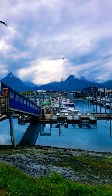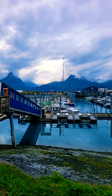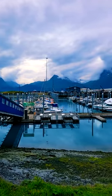Afternoon, Montana. Hi, Scotland. Hi, Kentucky. This is Valdez, Alaska, the boat harbor. We just walked through it.